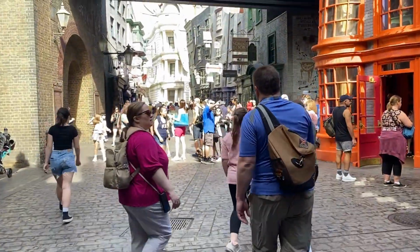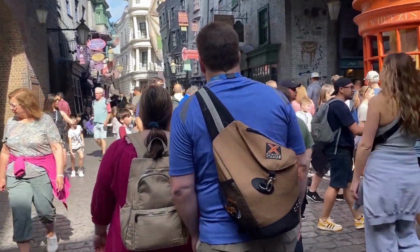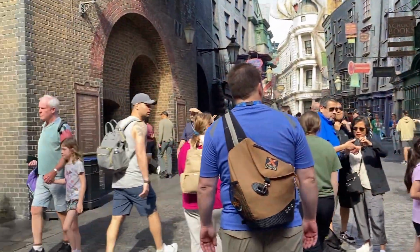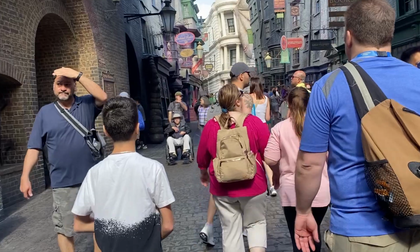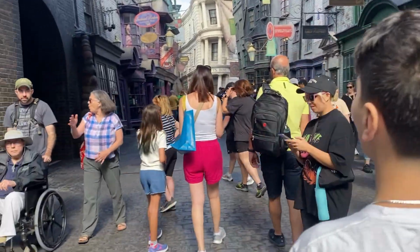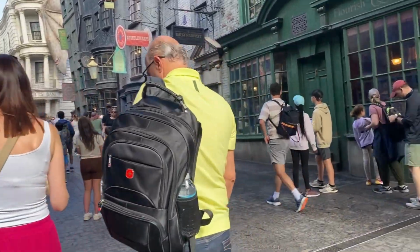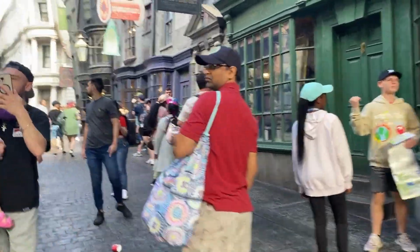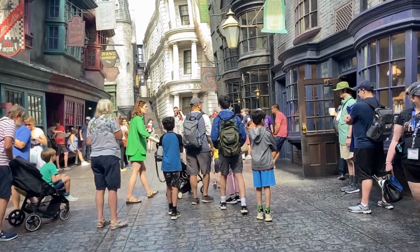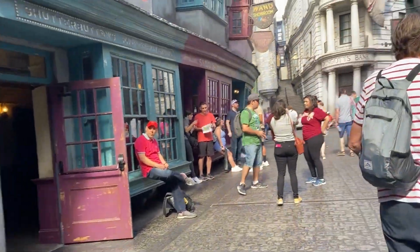As we go into Diagon Alley, you notice the crowd's really not that bad today. Last video we did, there were obviously huge wait lines, huge crowds trying to get into everything, and honestly today's not bad at all. Actually looks pleasant, and the weather's nice and cool after it rained all night last night, and this is going to turn out to be a really nice day. Almost light jacket weather.